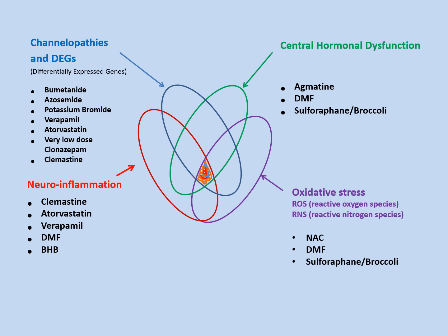Now, for the central hormonal dysfunction, there we have agmatine, which is increasing brain perfusion. So I think it's countering the lack of T3. DMF is increasing the amount of serotonin in the brain, and that's why it improves mood. Sulforaphane and broccoli is also having the same effect as DMF. In terms of treating oxidative stress, I'm using NAC, N-acetylcysteine. DMF is having the effect of turning on NRF2, which is this switch that turns on antioxidant genes. And NRF2 is also potentially activated by sulforaphane produced by eating broccoli. But it only works if you have enough of this enzyme myrosinase in your broccoli supplement. And I think most of them don't have this, or don't have enough of it.